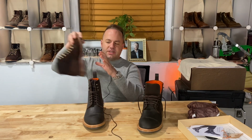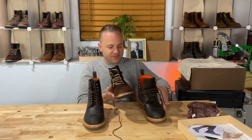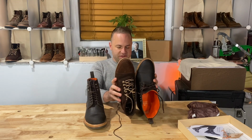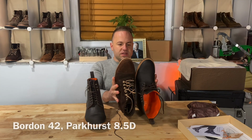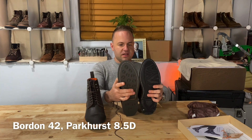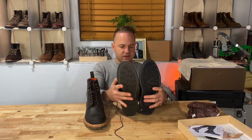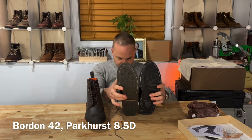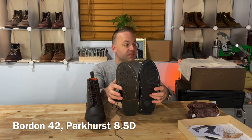Might as well do a little sizing comparison here of the Parkhurst as well. All right, so Parkhurst 8.5D, Bordon, size 42. The toe area looks kind of similar there in the toe. Tapered at the waist. The Bordons are more aggressively tapered in the waist compared to the Parkhursts.